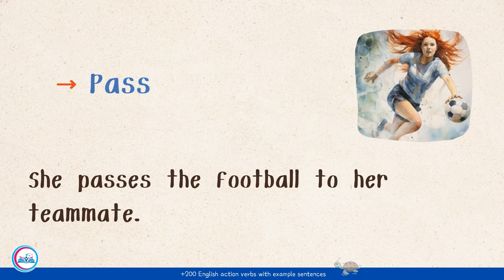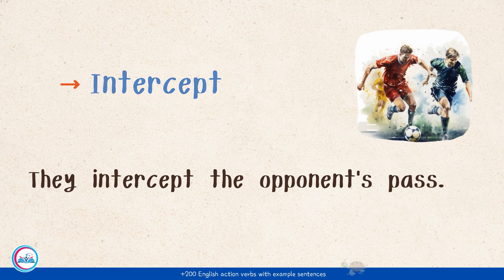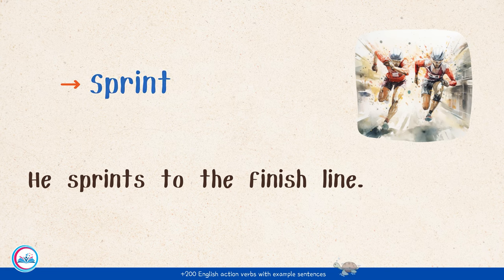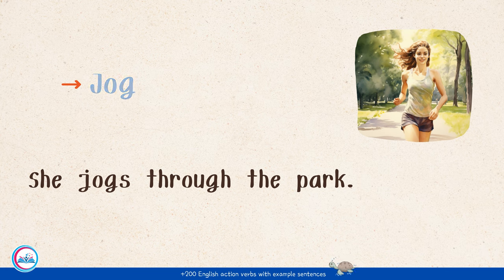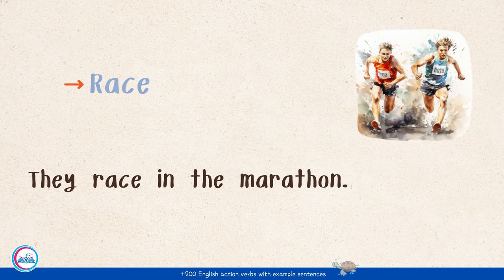Pass. She passes the football to her teammate. Intercept. They intercept the opponent's pass. Sprint. He sprints to the finish line. Jog. She jogs through the park. Race. They race in the marathon.